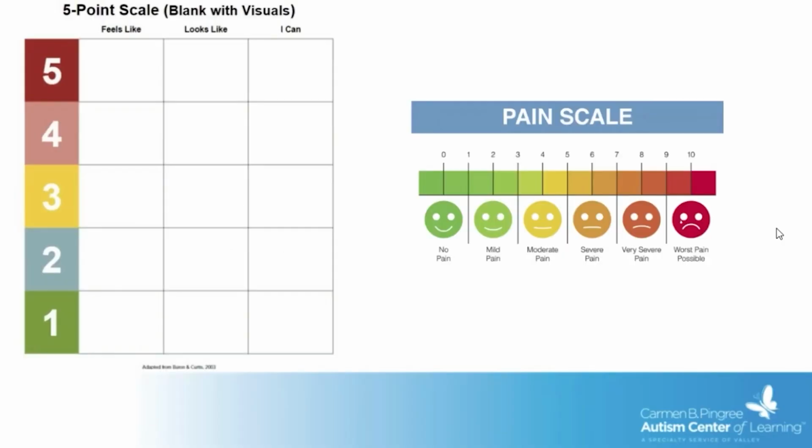On the left, I have an example of what the 5-point scale is. And on the right, I have a pain scale, which is something you might be more familiar with. But I want you to keep the pain scale in the back of your mind when we're discussing the 5-point scale, because emotions have a very visceral feeling in the body, and a lot of helpful tools for what we can do about our feelings is to check in and see how our physical body feels, especially if we don't yet have vocabulary for naming emotions.